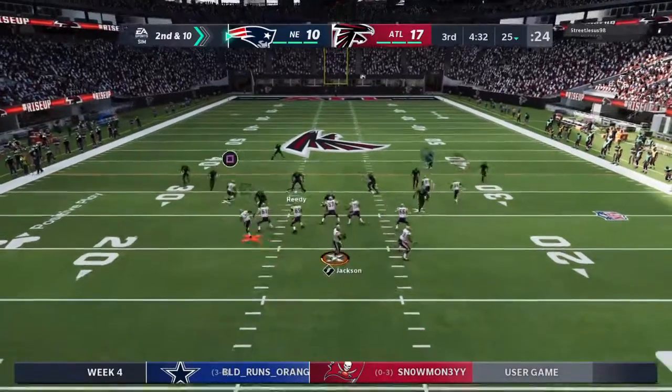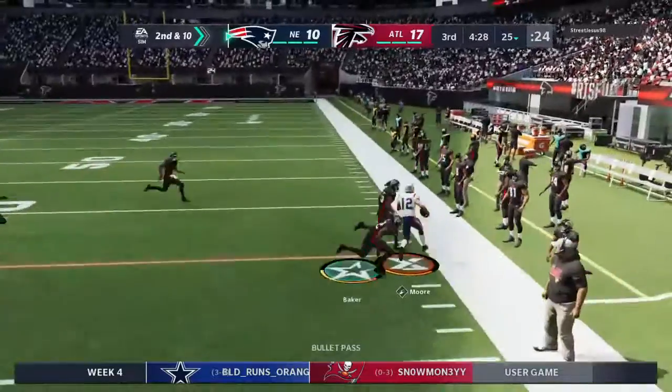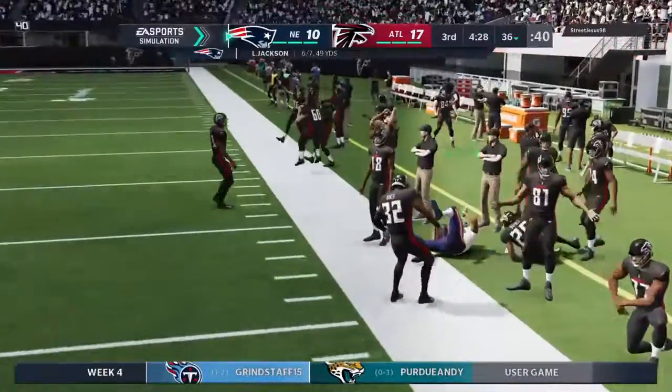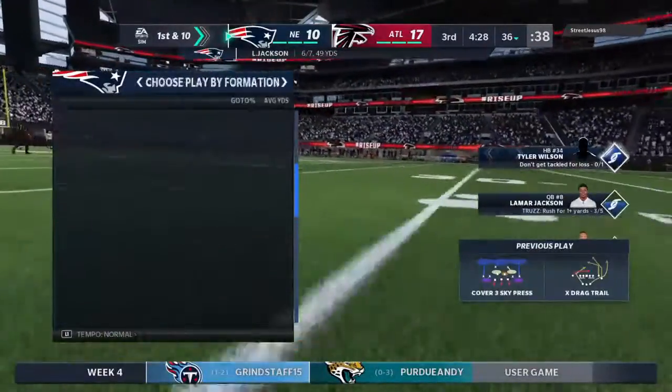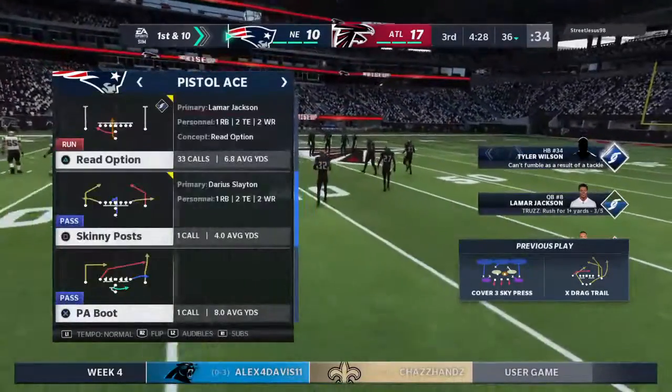To throw again. Jackson. And he's got his man in stride, complete. And he takes us beyond the 35 before going out of bounds. 11 yards there, first down.